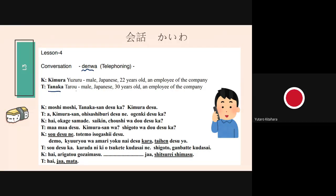Both are Japanese, is it? Taro. Okay, Taro is a very common name. My name also has it. It's a very common traditional name, actually a very old name. Okay, I just quickly read through. I think, moshimoshi, Tanaka-san desu ka? Kimura desu. Okay, moshimoshi, hello.